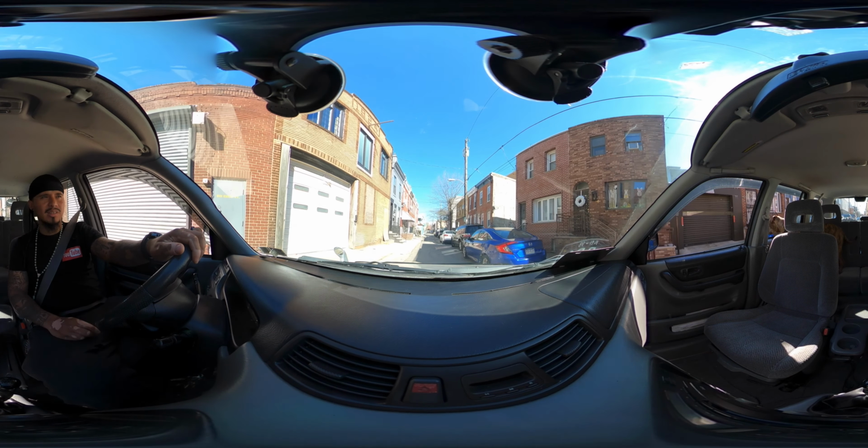We're now passing the 2100 block of Hicks Street. Watch it, I'm pressing the brake, and you're going forward. You ready to sit down? You gotta sit down. You gonna go back to the back seat?